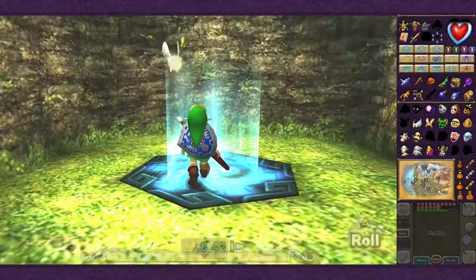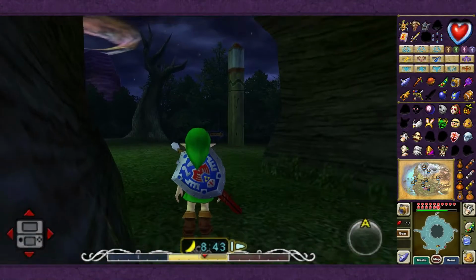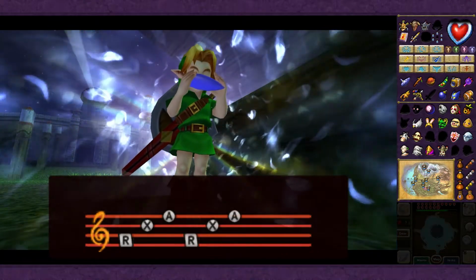We don't actually need the milk to drink. We need it for the same thing we're doing a lot of this shopping for. 2 more things to gather. Let's go to the Deku Scrub outside of the Swamp Tourist Centre.